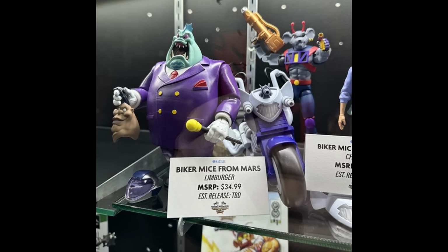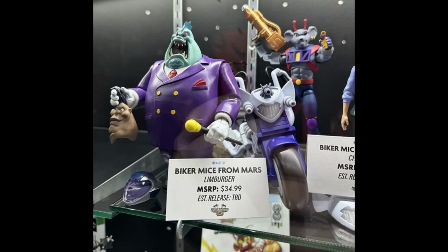This is a prototype of the Lawrence Limburger figure from the Biker Mice, which looks fantastic. In fact, if all you've ever had was the vintage figure, it's not a good figure. And some of these Biker Mice, the Biker Mice themselves, and some of the bad guys are cool, but the main bad guy was not much of a figure. He didn't do much. But this one looks really cool, and got different heads, and the way he's holding his mask, that's so cool. They were fish people that put human masks on. They put Edgar faces on.